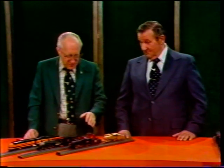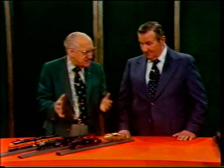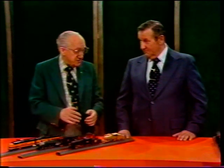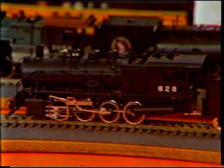Well, Dick, now we're going to cover some of these smaller switchers. How many classes of engines were there on the Great Northern? Literally from A to Z. No kidding. It just worked out that way. As a matter of fact, you're going to show an A.